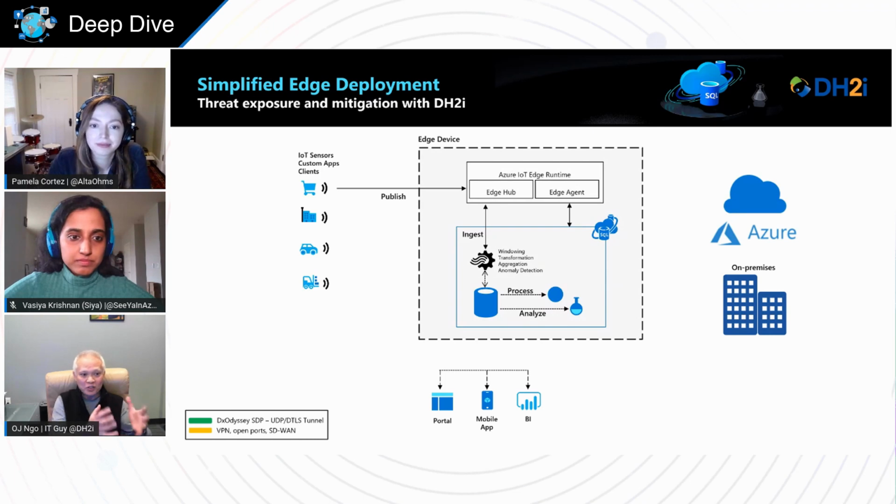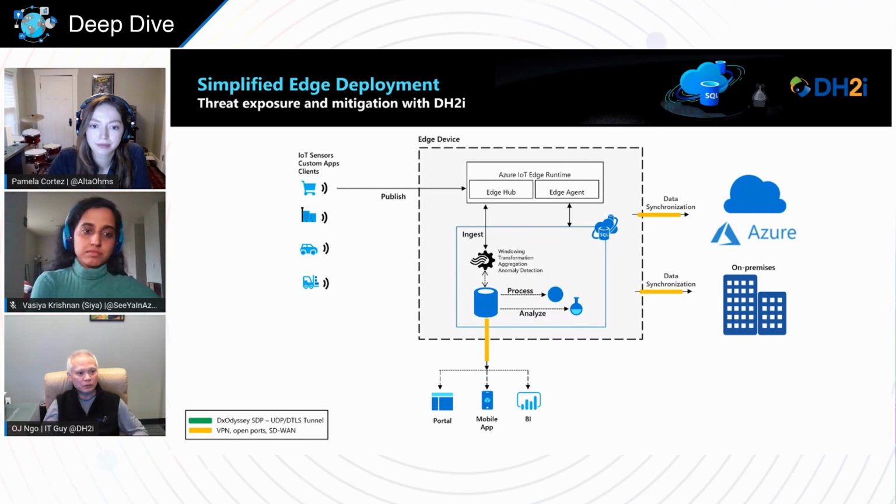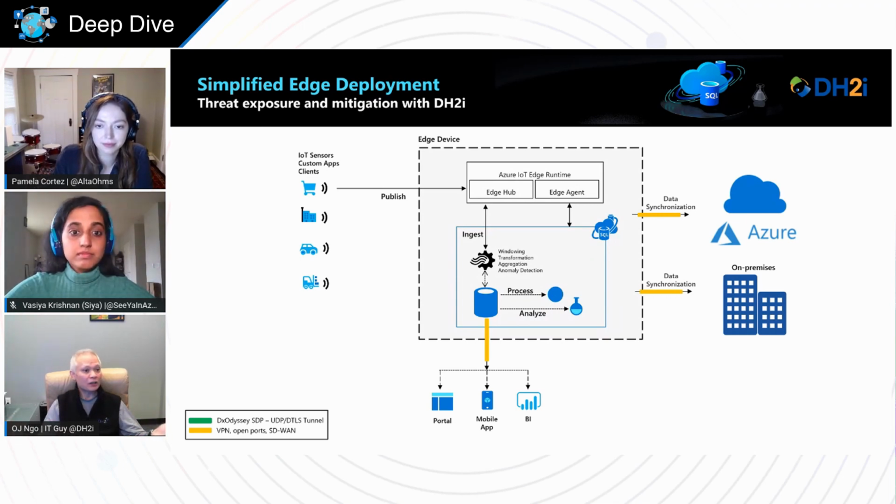And of course, once you have data processed, you definitely need to move this data outside of the edge to, say, external portals, apps, or business intelligence technologies or solutions to analyze it further or present the data to the end user or other processes, or even go into the cloud or ship it back to the on-prem data center for centralized collection and final data analysis or trending.